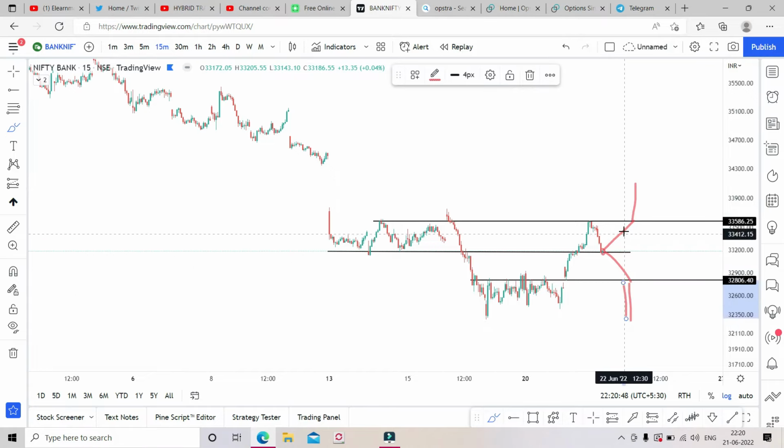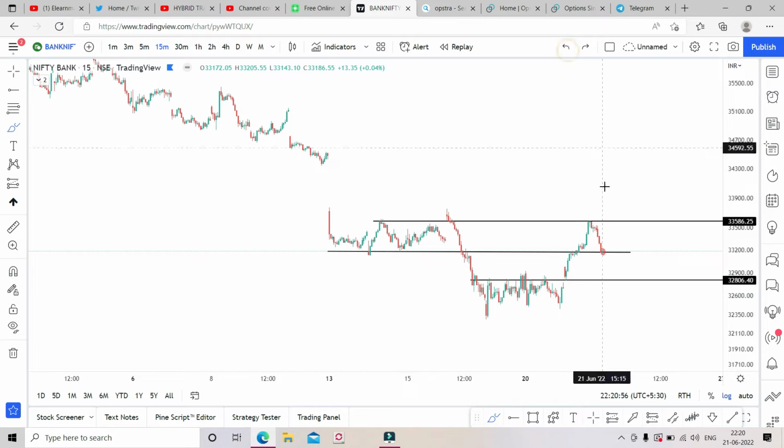I wanted to make a very short video, so this is the way we need to make the Iron Fly. If you're not comfortable with the Iron Fly, what strategy can you deploy? You can just go for a ratio spread.